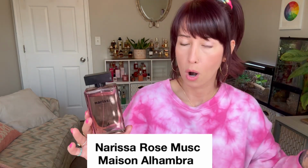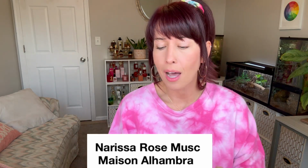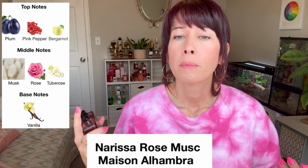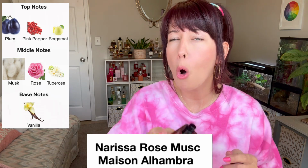But we're going to talk about the Nutrisse Rose Musk for Her. This is the dupe for Narciso Rodriguez Rose Musk Noir. To me, they're extremely similar, but I get a little bit more plum from this perfume. I really don't get a ton of rose in either one of those, but this one is very musky, a musky, ripe plum, almost overripe, but it's not. It's right at that perfect stage where you want to eat it before it goes bad. That's the type of plum that's in here.